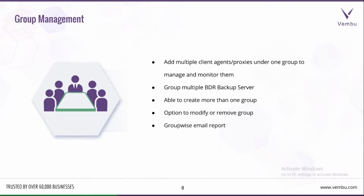Moving ahead, we have group management as one of the major features. Suppose you have a list of backup servers and each backup server has many clients or agent proxies under it. Group management will help you group your backup servers under a particular group, and you can also group based on client level. You can create one or more groups, and you also have the option to modify, remove, and recreate a group whenever possible. At the time of creation of the group, you also have the option to create email scheduling for the group, so you will get group-wise email reports.